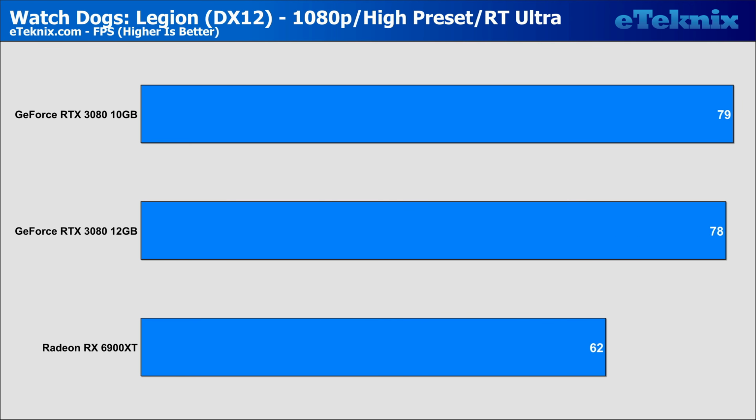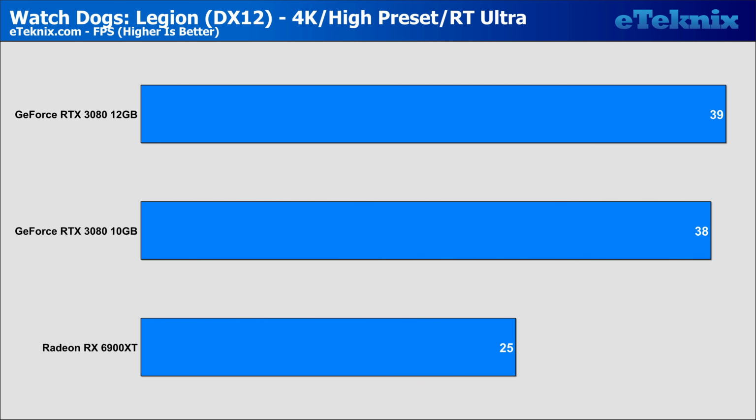In our last ray tracing test, Watch Dogs Legion at 1080p, we actually saw the 10GB 3080 push forward ahead of the 12GB. Though with it only being a 1 FPS difference, I think we can safely say that margin of error could have something to say about this. Nvidia also show on both cards that they have superior performance when it comes to ray tracing when compared to AMD. At 1440p, the 12GB managed to come back out on top by 3 frames per second when compared to the 10GB, which was then around 19 frames per second ahead of the 6900 XT. Lastly, at 4K, it was the same thing all over again, with the 12GB slightly ahead, albeit by 1 FPS to the 10GB, of which both cards sat comfortably ahead of the 6900 XT from AMD.